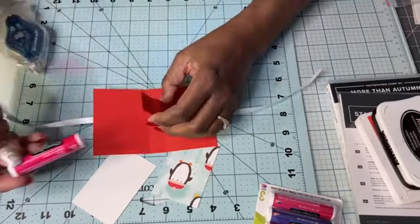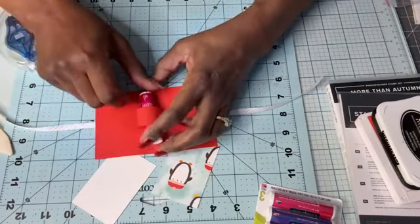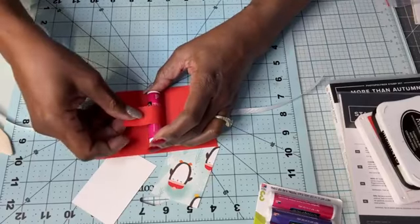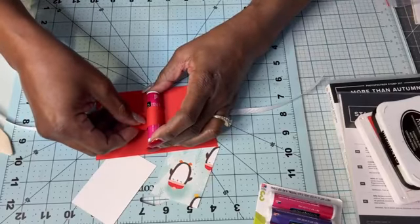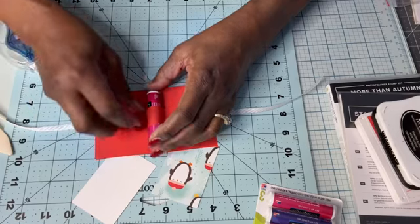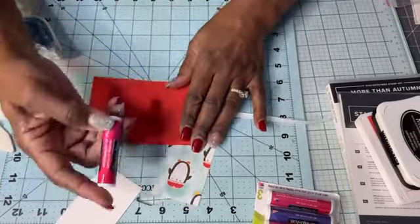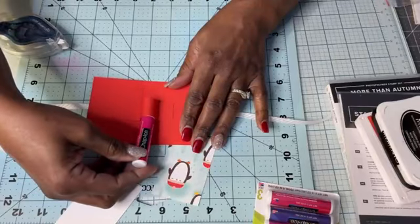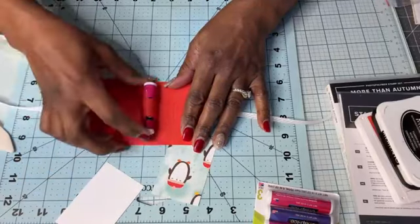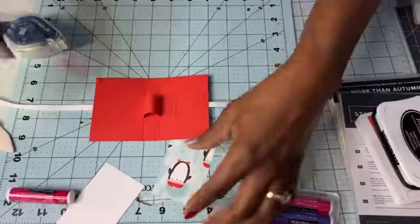And then before I put the other side down, I'm going to tuck my lip balm right inside so that I can make sure it's snug enough to hold. There we go. And then we can push it right out. You see that? There we go. Okay, so let's push it out for the moment. We have what we needed there.